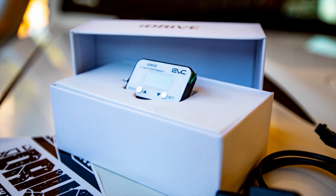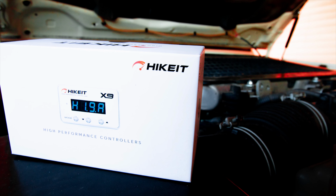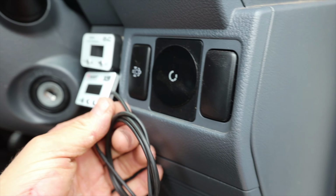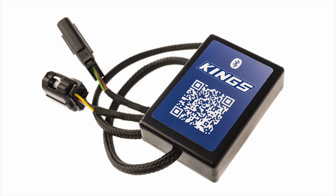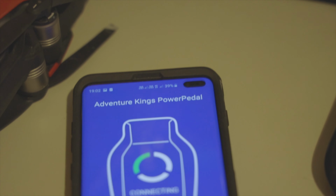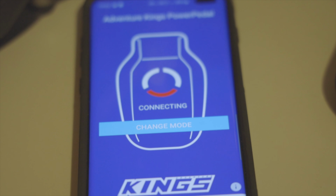Throttle controllers currently leading the market. We've got the iDrive, the HIKEIT. We did not use the King's throttle controller this trip because we simply do not believe that the concept of using your telephone to access the programming is practical when driving a car.